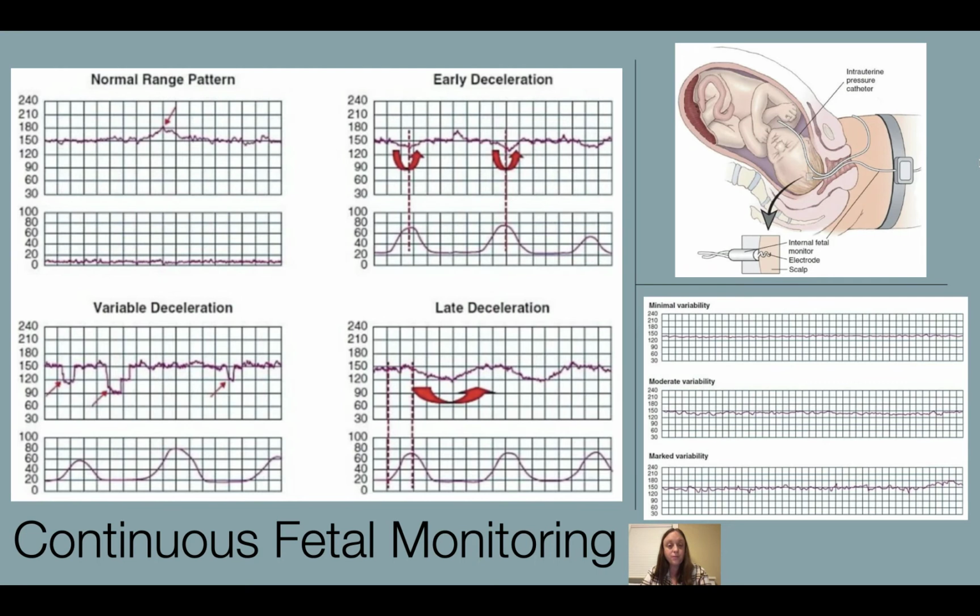The bottom shows marked variability, which can cause problems largely because it can be difficult to assess the baseline with this type of strip. Now, on the left, we have a number of transient changes in the fetal heart rate, which are very common during labor as well. On the upper left is an acceleration, which we love to see. This reassures us of adequate oxygenation status in the fetus.